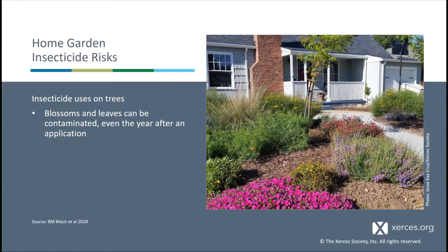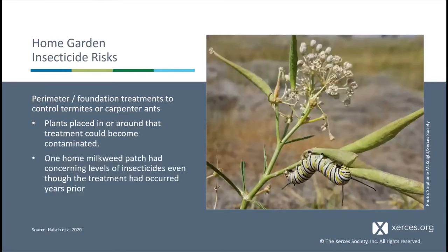Those can be contaminated with toxic levels of neonics the following year after application. So they are very persistent once they are protected from the sun and injected into a woody plant. There are also foundation treatments around homes used for things like termites and carpenter ants, and those are also systemic water-soluble insecticides, and they can be quite persistent.